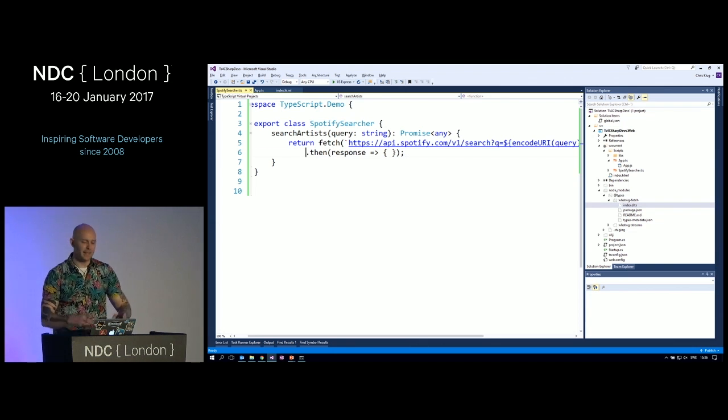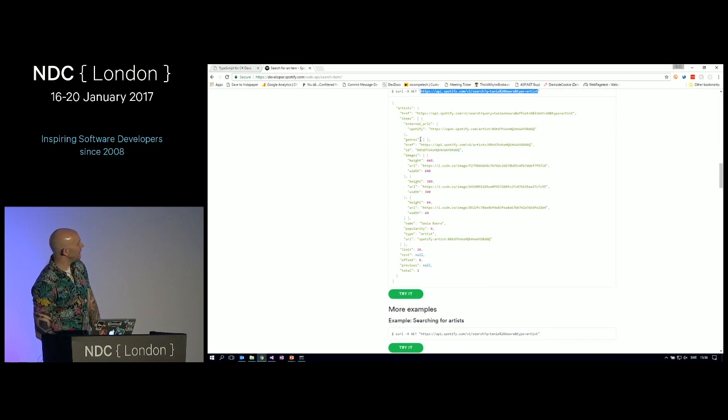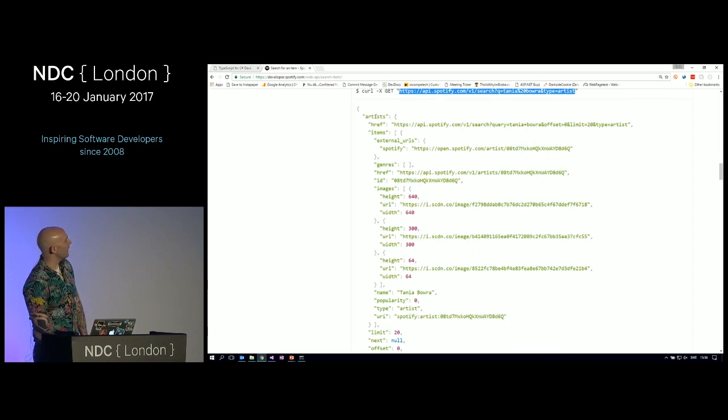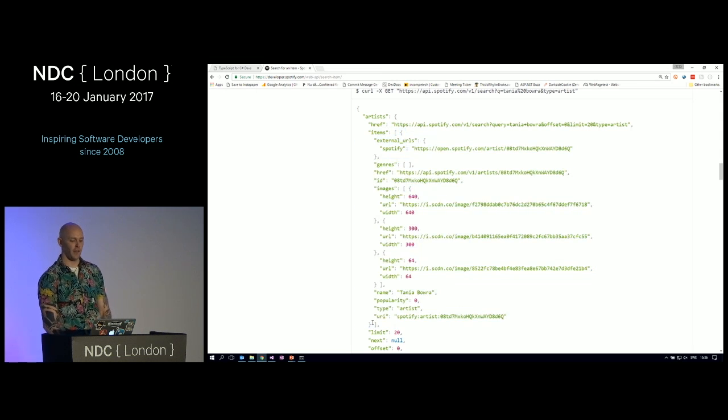What I don't like is I get JSON back, but we want typing. I want to know what I get back. So if I go in here and I look at the JSON that I get back, the sample they have here, which I can show so you can see it. Whoops, there it is. It will give me back an object that has an artist property, which has an items property, which has a list of items for every single artist that I found, and inside that object I will find a name property and I will find an ID. So I know that those are the 2 properties that I'm interested in, and I know that they are going to come back from my JSON.